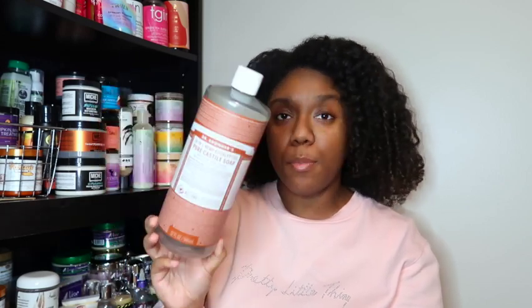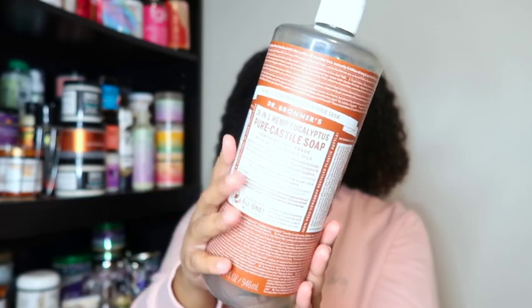So y'all know, first things first, it's something that I finish in absolutely every single one of my empties. This is the Dr. Bronner's Castile soap. This one is in the hemp eucalyptus scent. So that is what this looks like.